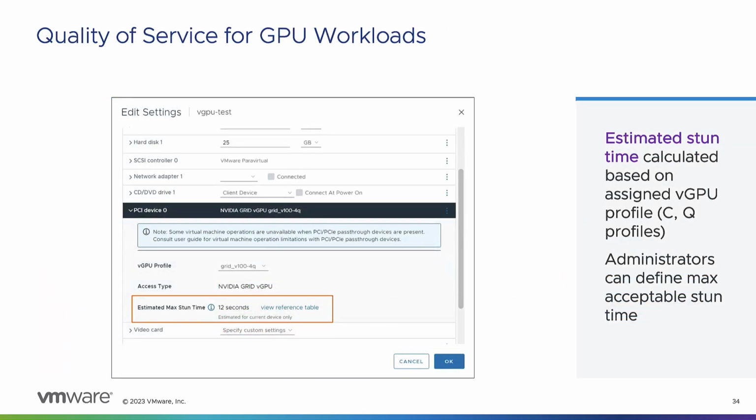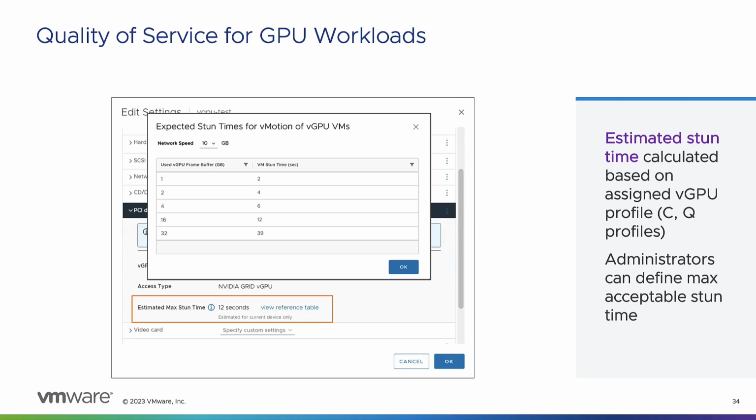And speaking of that stun time, we have now the ability to identify the estimated max stun time of a vGPU-enabled virtual machine. And this can be seen within the individual virtual machine's edit settings. And you can click a reference table, which will identify estimated VM stun times in seconds, depending on the network speed of your vMotion network and also the size of the vGPU memory in gigabytes.